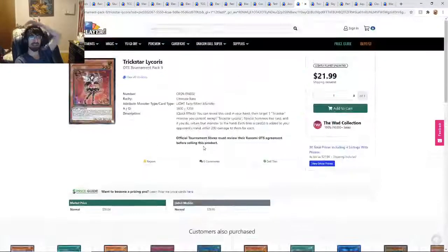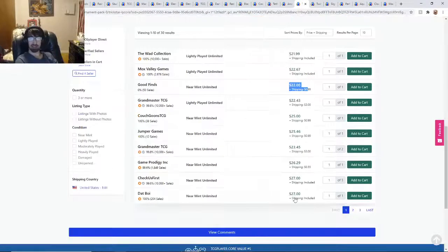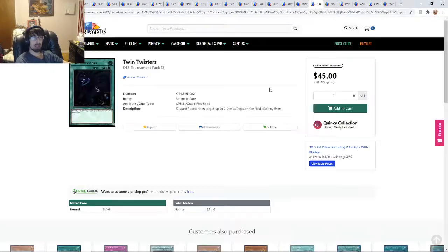Trickstar Licorice, these went up to like $35 and they went back down. I got mine for about 18 because I actually wanted to play the deck. New mints are 22 and then slowly rising up. This is something people do have interest in, and people do like the cheaper ultis, and that's kind of how they surpass ultis that should be more money, if that makes sense. Getting ulti Licorices aren't probably too bad of an idea.